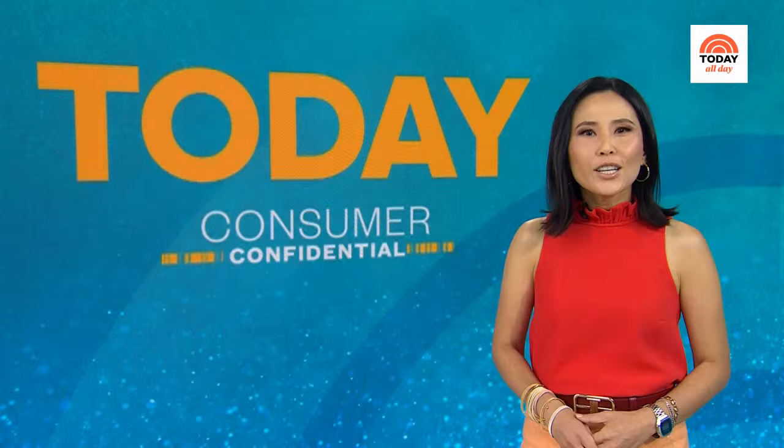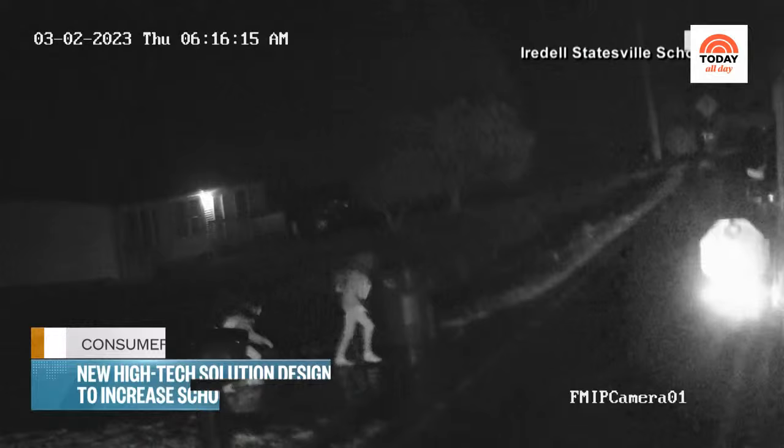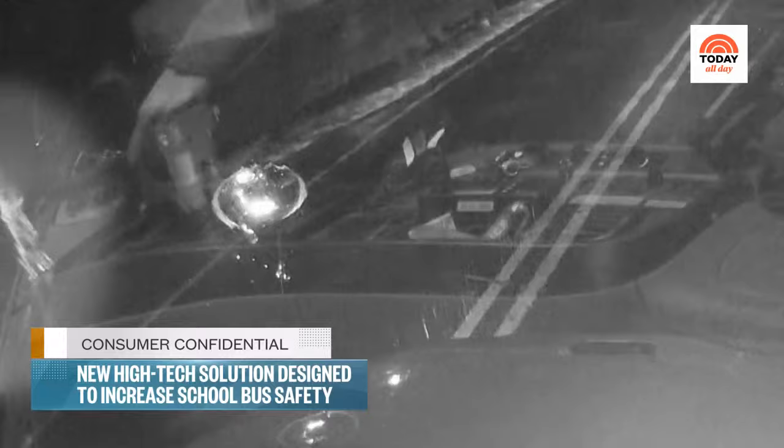But first, a look at new technology that aims to make school buses safer for students. This is video from a school bus in North Carolina. Watch as the students on the left attempt to cross the road to board the bus, but then are nearly run over.